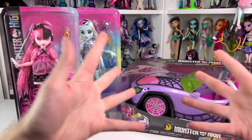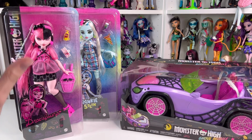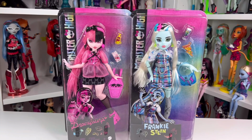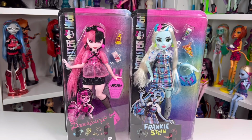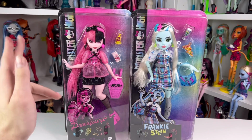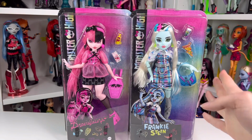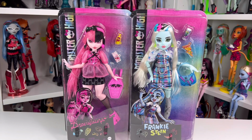Okay guys, so we have 3 things to look at. I'm going to show you the box of these two first, and then we'll move on to the car. So the G3 budget dolls have been in stores for around a month-ish. They first showed up with Draculaura and Claudine only being in stores. It was Macy's first, and then Frankie eventually showed up. So now you can find all of them at Macy's and Kohl's.